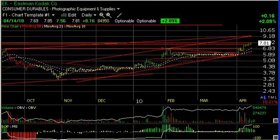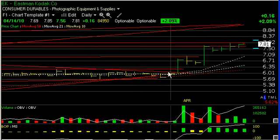Eastman Kodak looks like a stock that wants to move higher. After breaking out of this big coil, popping and pulling back for a couple of days, broke out again 4 days ago. It's been forming kind of a rising flag here. It's in a congestion range, but if it breaks through, look for a move that takes us up towards the 9, 9.25 range. Our next trading target on Eastman Kodak.